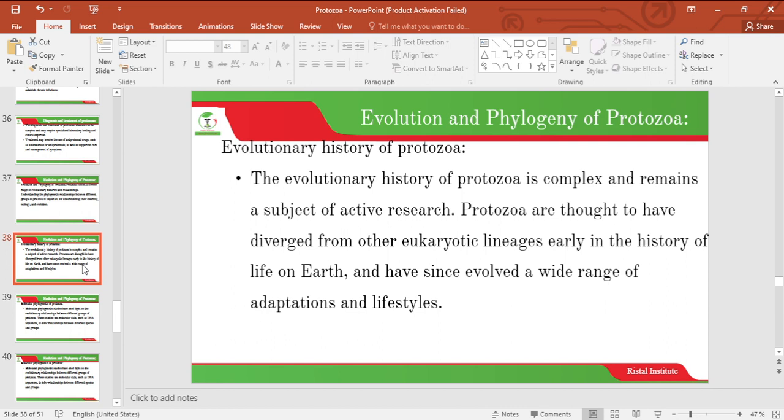Let's look at the evolutionary history of protozoa. The evolutionary history of protozoa is complex and it still remains a subject of active research. Protozoa are thought to have diverged from other eukaryotic lineages early in the history of life on Earth. It means early during the time of creation, that is early during the time of Genesis, and have ever since evolved a wide range of adaptations and lifestyles.